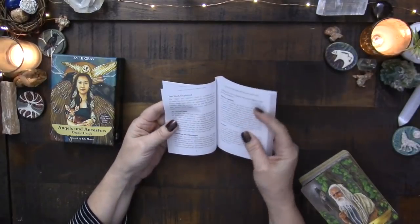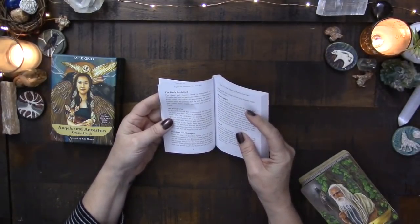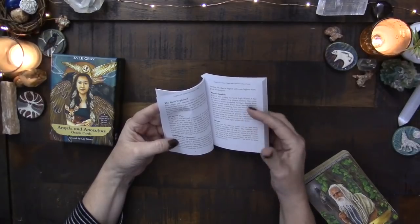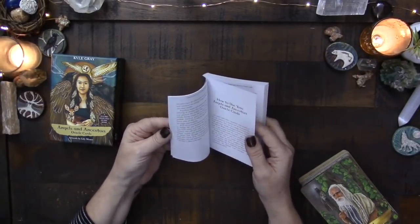It does have 4 different sections. Sacred ones are the bulk, and then there are 12 guardians and messengers. There are some warrior symbols and cards for the seasons. So that's kind of how it's split up.